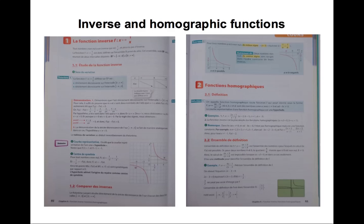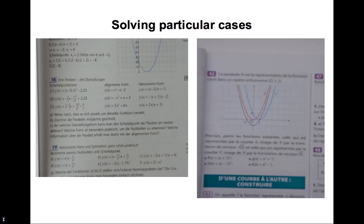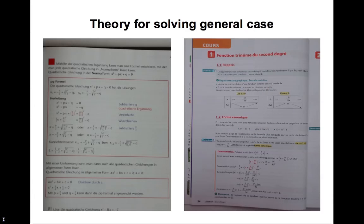On the other hand, the French book moves on to other functions which are not quadratic functions, just to show that quadratic functions are among other functions, and this part is not to be seen in the German book, and this global view on functions is dealt with for the 16-year-old students. These are two exercise pages fairly corresponding to each other about solving particular cases using only factorizing. Let's move on to the general case.